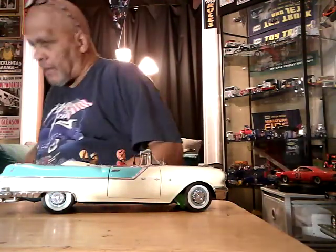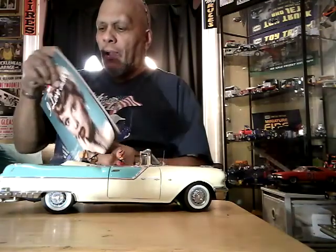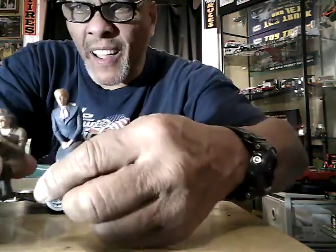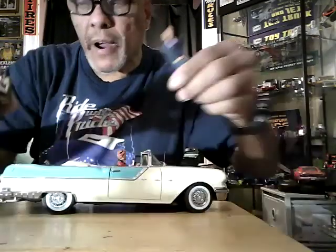I've got a magazine with a lot of the stuff in there, because I'm a fan of the show. That's the way it is. And I want to show you the car. So in order to show you the car, I got to lift this. So this is Ethel. And these figures are very, very well done. I mean, they look like who they're supposed to be, which is rare sometimes.